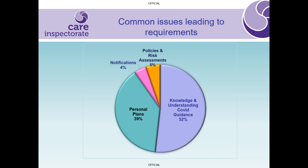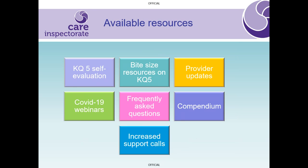The next section of the pie chart relates to personal plans. Again, we will go into this in more detail further in the session. Then we have notifications, policies and procedures, and risk assessments, which we generally call quality assurance. And although not big enough to feature on the pie chart, we will also highlight some of the child protection information today. If we could have the next slide, please, Stephen.